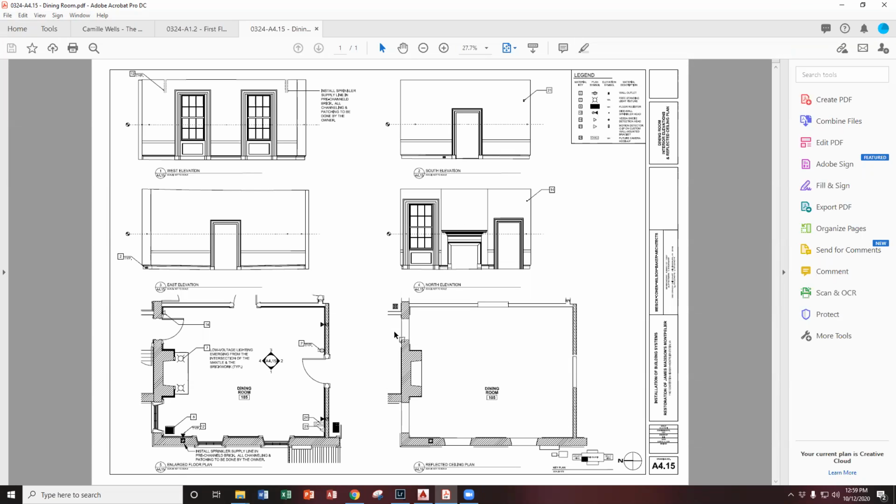So here you go. There's 1, 2, 3. 1 is west, 2 is south. But it looks like it's going off of this key right here in the drawing.